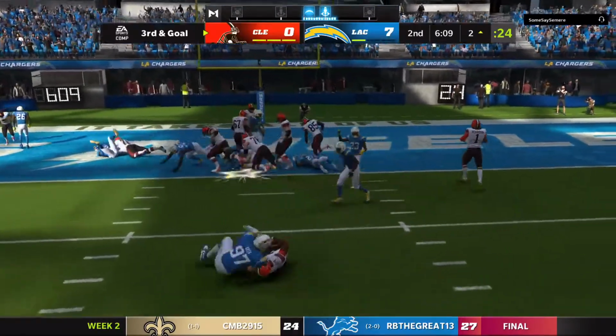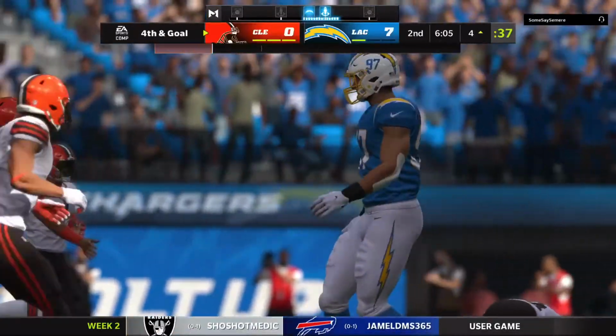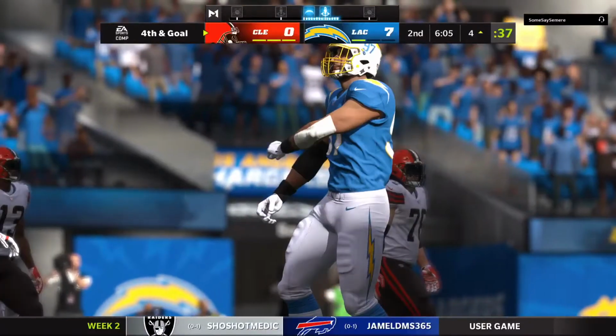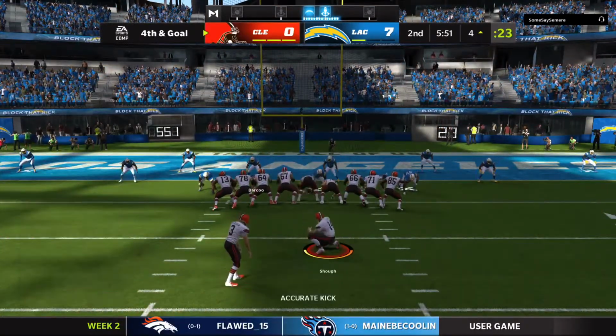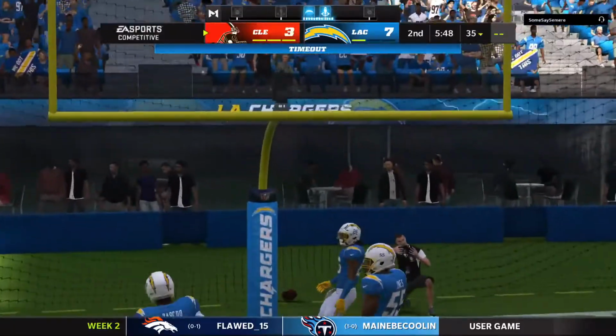Chubb. Well, they hit him in the backfield, and he will not escape. And that is not going to get it done. The defense stiffens to force fourth down following that first down gain of 8. McLaughlin now for the Browns field goal. This will be just a 21-yard attempt. And his kick is good.